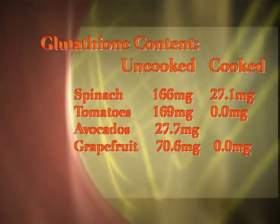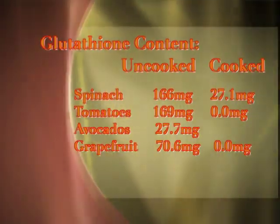in its ability to increase the glutathione in the liver. So again, it's very important that these foods be eaten raw. Now there's also glutathione in raw meat, but when you cook it, again, it's destroyed. There's glutathione in raw milk, but when it's pasteurized and when it's heated, the glutathione is destroyed. And there's no glutathione in most grains.